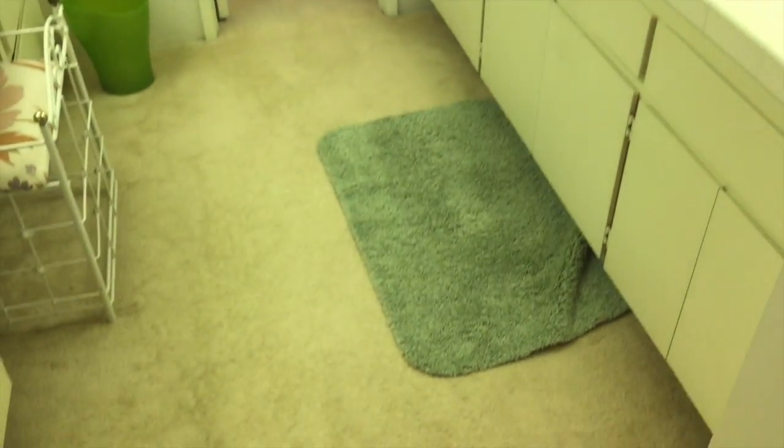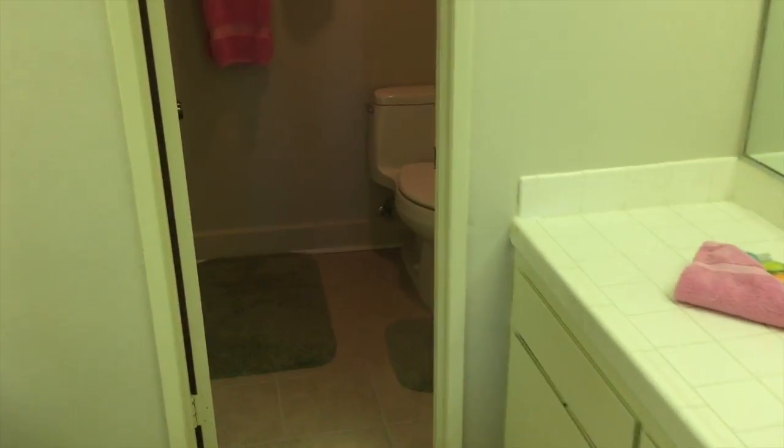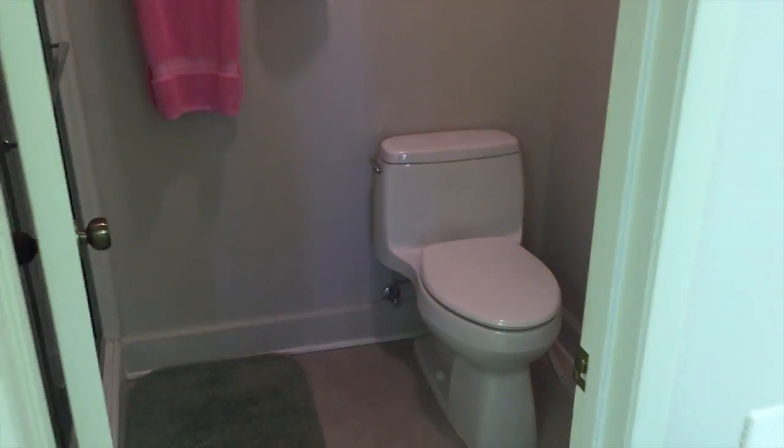There's carpet throughout. I think one of the values of that is you'll be able to do whatever you want to the flooring. And we have original countertops, and here's the toilet. And then we have an original bathroom set up with the tile and nice size shower. So rather than having a tub, you can make this into a nice walk-in.